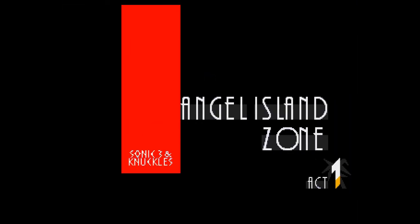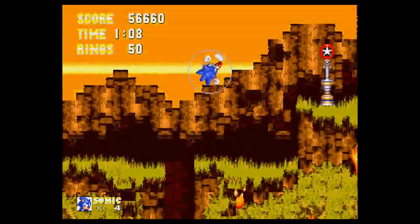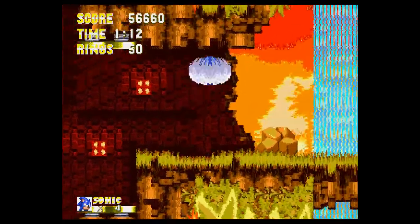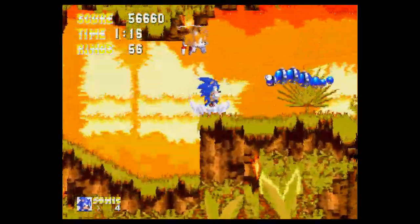He doesn't resemble any animal I've ever seen. His thing is that he can glide, kind of like a flying squirrel, right? If you touch a wall while gliding, he will latch onto it, and then you can climb up the wall.